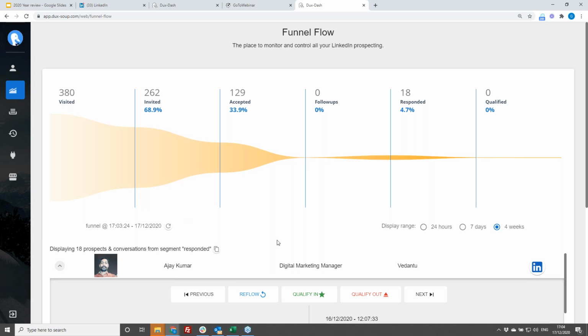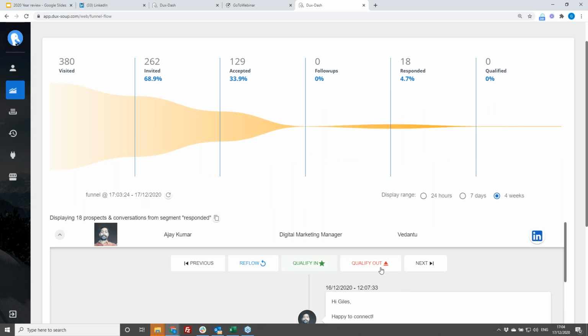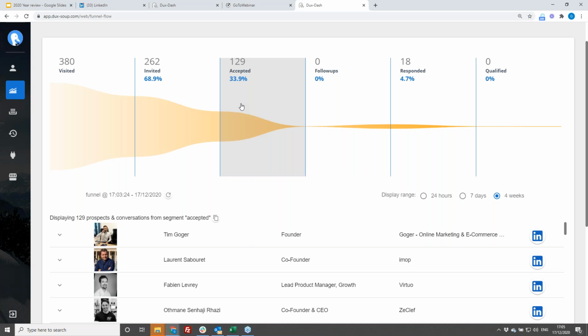You also have the option here, you can see you can reflow, qualify in and qualify out your prospects. So you can reflow, i.e. move a prospect back into your automated follow-up flow, and you can mark your prospect as qualified or non-qualified lead. We've extended the Dux-Soup system tags for this feature, and as always, there's appropriate documentation available on the Dux-Soup support pages. We're very, very proud of this new feature, and it's been very warmly received by the users who've experienced it and been investigating it further.